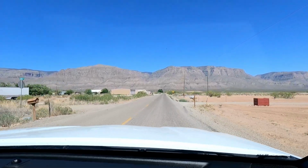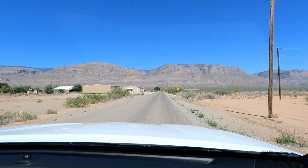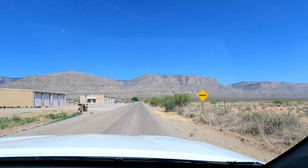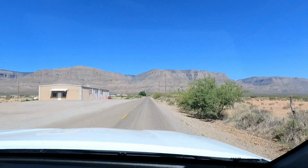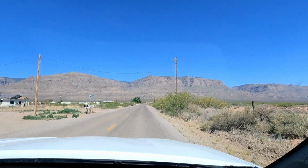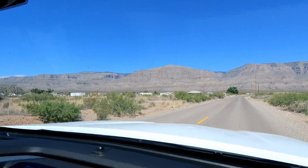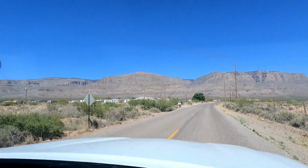Once we arrive in Alamogordo, we turn south on US 54 and then west on Dog Canyon Road. This road will take us right to the state park. We pass through a small residential community on the left, and out on the right in the desert, there are some boondocking spots. We saw some campers out there just boondocking in the desert.